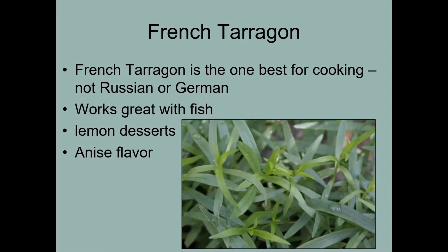French tarragon is a plant that only gets up to a foot tall and grows well in a container. It has that same kind of anise flavor, but it pairs really well with lemon desserts. Putting a little bit of French tarragon in a lemon cake just makes the lemon in it pop. Just remember, you always want to look for the name French tarragon when you are shopping for your tarragon plants.